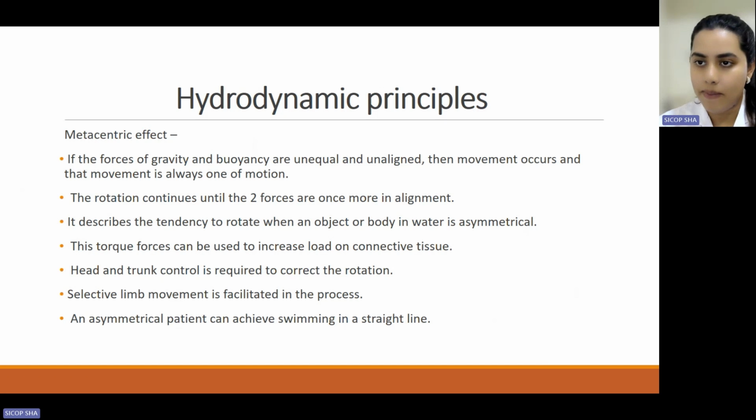Now coming to the hydrodynamic principles of water. So the first one is metacentric effect. If the forces of gravity and buoyancy are unequal and unaligned, then movement occurs, and that movement is always one of rotation. The rotation continues until the two forces are once more in alignment, and it describes the tendency to rotate when an object or body in water is asymmetrical.